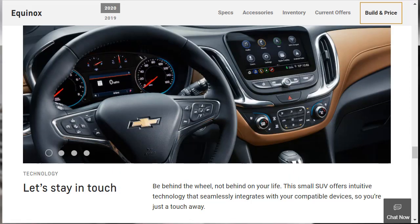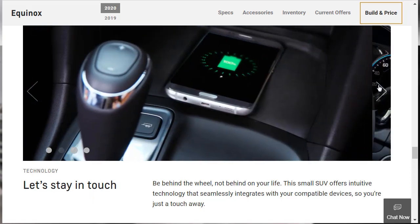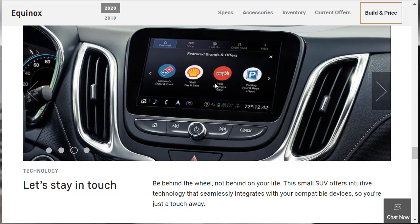All right, let's find out about the technology for the 2020 Chevrolet Equinox. Yep, we saw these. Well, we didn't see this photo. Look at this one.